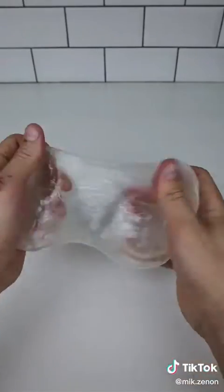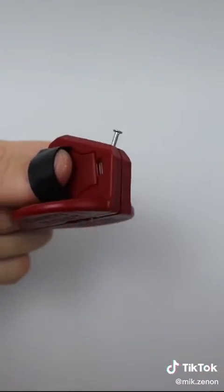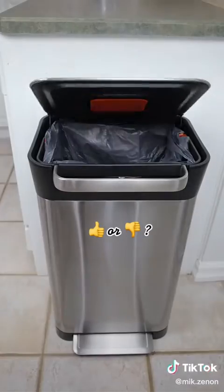These pellets are moldable infinite times and turn into hard plastic to fix broken items around your home. This nailer holds the nail in place so you can safely use a hammer. And this trash can has a handle that compacts your garbage so the bin can hold up to 3 times more. So, what do you think of these?